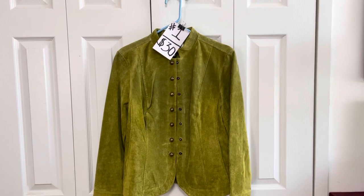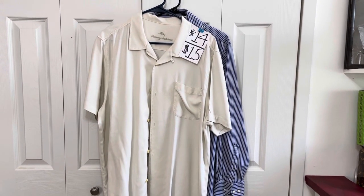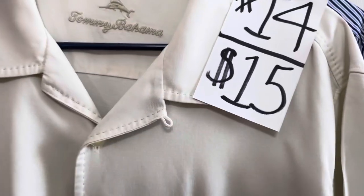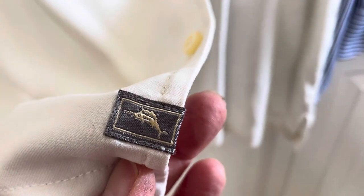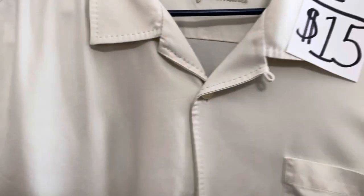$30, number one. Okay, and for the men, I have two Tommy Bahama men's shirts. This one is an ivory color button down. And you can see Tommy Bahama's. It's got the little sailboat or the, oh my gosh, swordfish, sailfish, whatever it's called. This one is an extra large. And as you can see, it's got short sleeves.